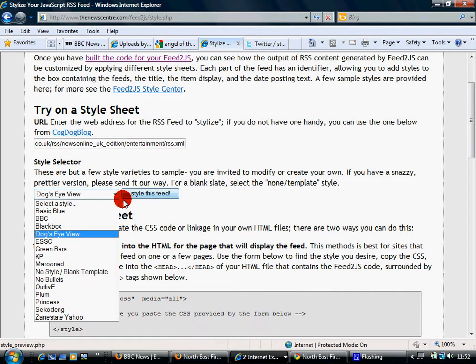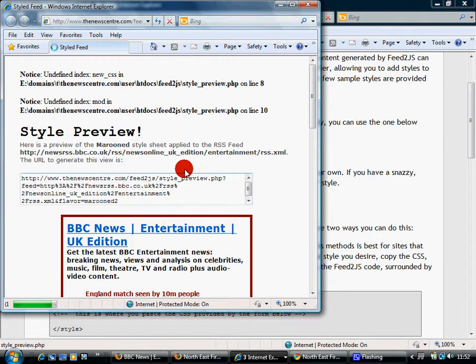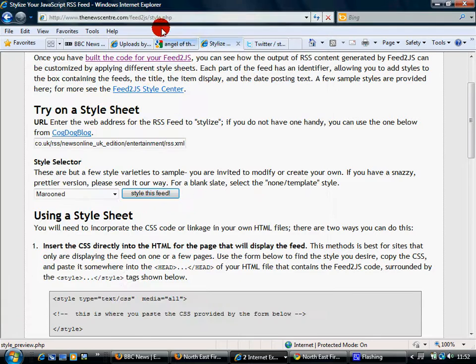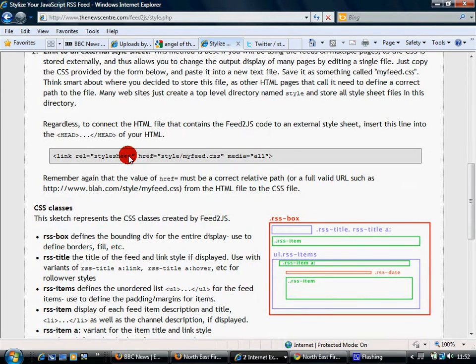Exit back, let's try one more. Marooned. So a different version of having that same content. And actually with a tool like this, that's the style that you want and the feed you want, you could just copy that code in and then put it into your program or one of your screens, and you would now have that news feed on your own site.